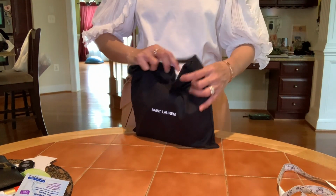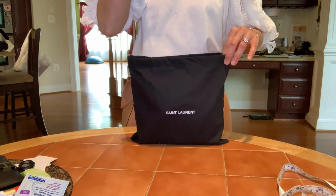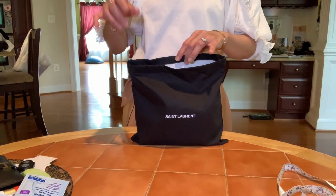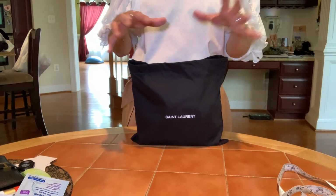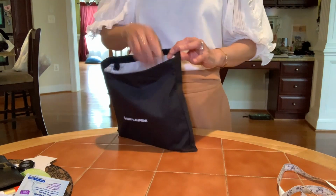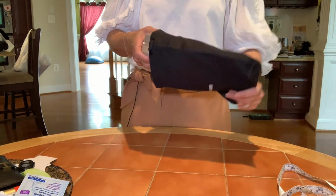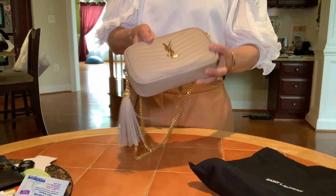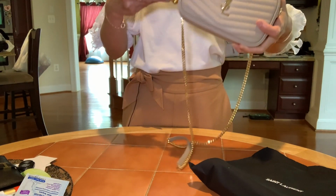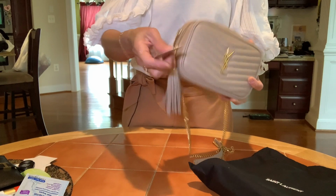Because I picked it up from Nordstrom, they don't have the Saint Laurent shopping bag. They have a Nordstrom bag, but I bought another one. So the shopping bag is damaged, so I only have this. And here we go. The mini Lulu camera bag in beige, dark beige color.